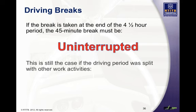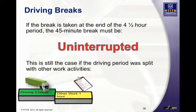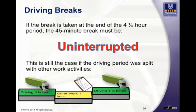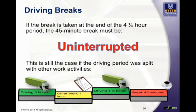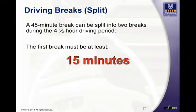In the example at the bottom of the screen, you can see where there's 3 hours of drive, followed by an hour of work and another hour and a half of driving. This means that they've reached the threshold of 4.5 hours of driving and immediately must take the 45 minutes of break required. The other way it can be done is by taking it in 2 periods, the first of which must be at least 15 minutes and the second of which must be no less than 30 minutes.